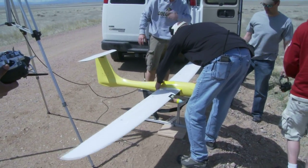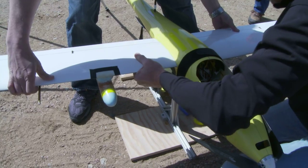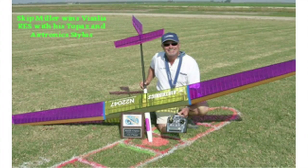Argrove, Assistant Professor Eric Frew, and their team of graduate students built the Tempest based on a competition glider designed by Skip Miller, a Boulder-based builder of high-performance model aircraft. These high-performance gliders have set high-speed records in terms of how fast they fly, and they're designed to withstand high G loading. So those are some of the characteristics that we think will ensure that we are able to successfully fly through these various regions of the thunderstorm.